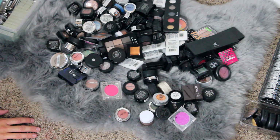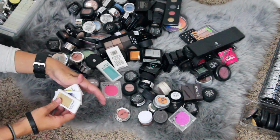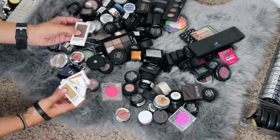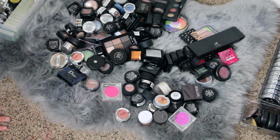Another Imani eyeshadow, or not Imani, Iman eyeshadow. These City Color single eyeshadows I don't like. The glitters have like a glitter overspray. It's not like real glitter, and I just never ever reach for them, and they're not good enough quality for me to depot. So I'm going to put those in here.